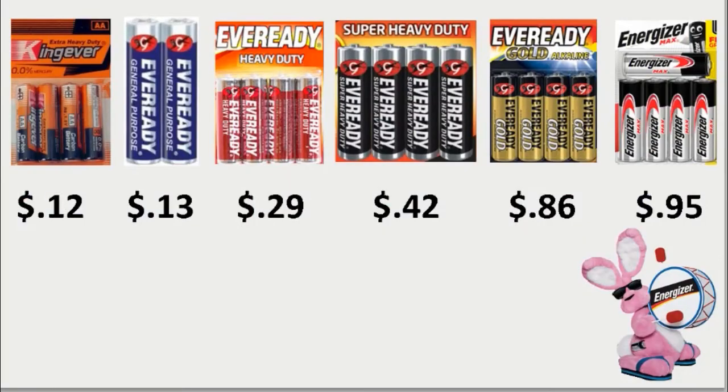And here are the batteries that I'm going to test. Obviously there are millions of different batteries that you could test. You could spend a whole year testing all the different batteries. But I chose these six different batteries to test, and I showed them here going from cheapest to most expensive. The cheapest is an AA battery from China, and it's 12 American cents per battery. And that gets more and more expensive, 13, 29, 42, 86, all the way up for this Energizer battery, you know, the Energizer Bunny, all the way up to 95 American cents per battery. Not per pack, per battery. Okay, so I chose these four.